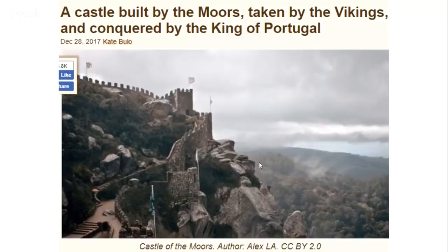This is how the Holy Kabbalah comes about. That is actually Moorish literature, Moorish writings. And the Jewish people come behind and take this information and pass it off as if it's theirs, right? This is what they was doing. This is even in the book, right? So, a castle built by the Moors, taken by the Vikings and conquered by the King of Portugal. Well, we told you who the Vikings were, all right?